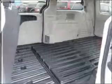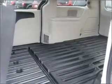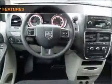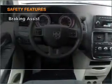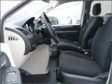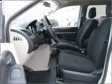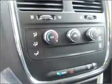windows, power steering, cruise control, power mirrors, an alarm system, an AM/FM stereo with a CD player. If safety is a high priority, rest assured knowing that these top safety components are included: front ventilated disc brakes, passenger airbag, side airbag, curtain head airbags, stability control.